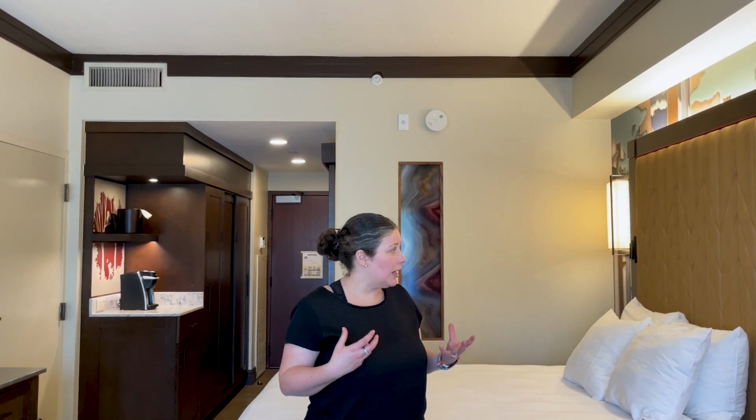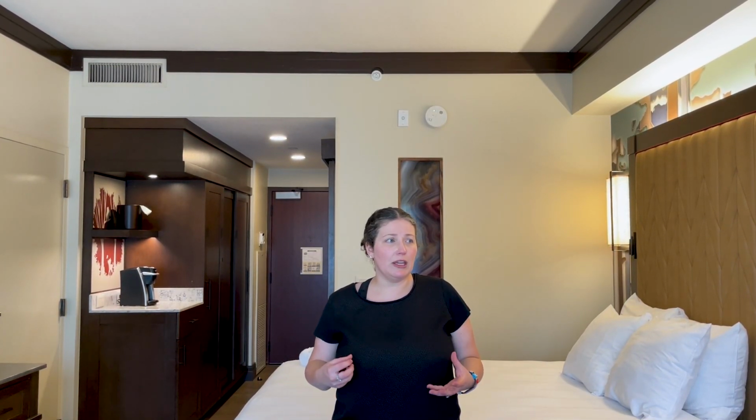really nothing to complain about as far as the room is concerned. Again, I really love the theming. They redid these a couple of years ago, and it still feels like you're at Wilderness Lodge. Some of the renovations kind of have taken out the Disney spirit, but that is not true here. I love what they did. These are really cute rooms.